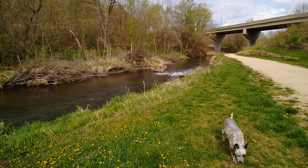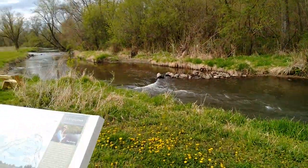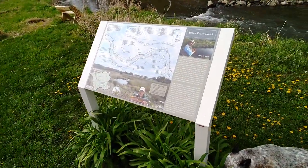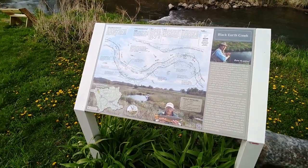This is one of the 200 spillways. Look at this. They're not even 50 meters apart. And it just goes up and up and up and up. This is what the whole thing looks like. Yeah, nice day to be on the river.